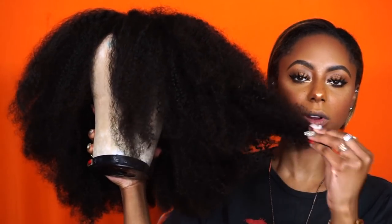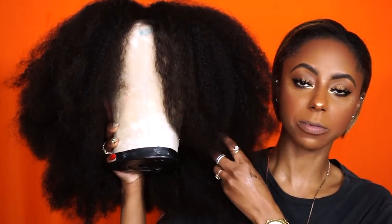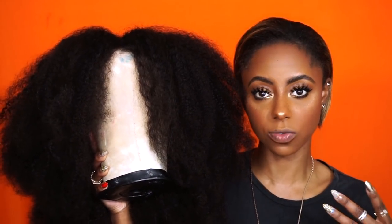This is their kinky unit. I love the texture. The length is 16 inches. The lace color is light brown, and the cap size that I have is a size 1. The cap construction is a lace front wig, so it's not a full lace wig. What I love about the lace front is you get more hair on the unit because the tracks hold more hair as opposed to if it was a full lace wig.